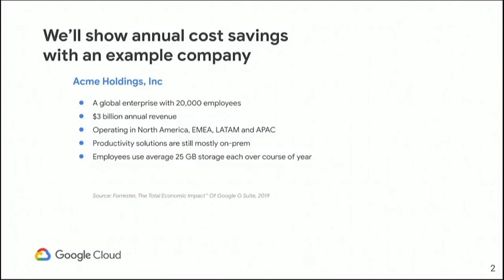Okay, so throughout this presentation, we are going to use a very realistic but hypothetical customer, creatively named Acme Holdings Incorporated. They're a global enterprise with 20,000 employees. They have $3 billion in annual revenue. They operate in most regions around the world. Like most companies, their productivity and content platform is still hosted on-premise.